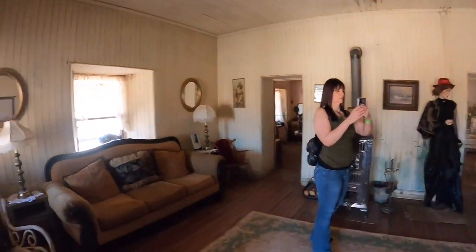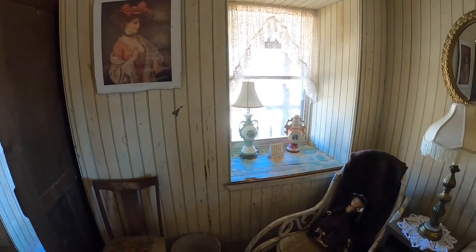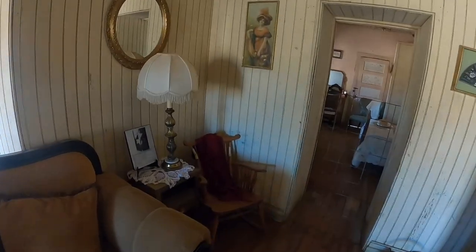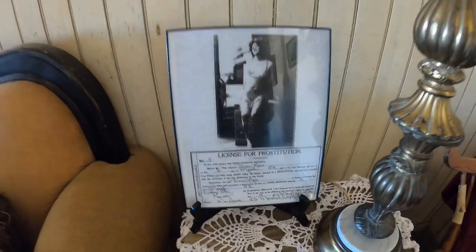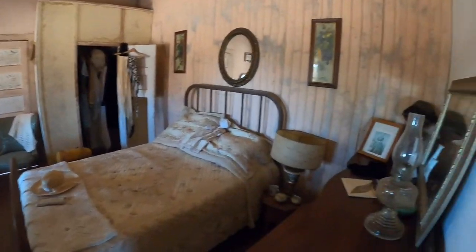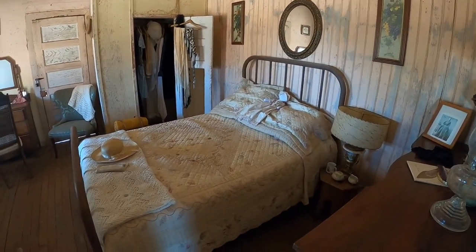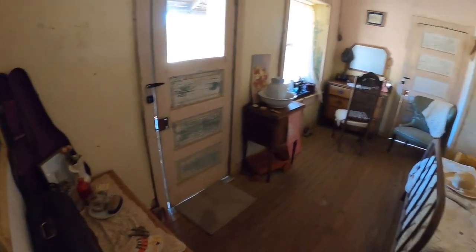In the old boarding house now. Wow, just look at all the stuff. Oh good, license for prostitution. Wouldn't want to break any rules. Would you sleep here? I think I'd be okay with it.